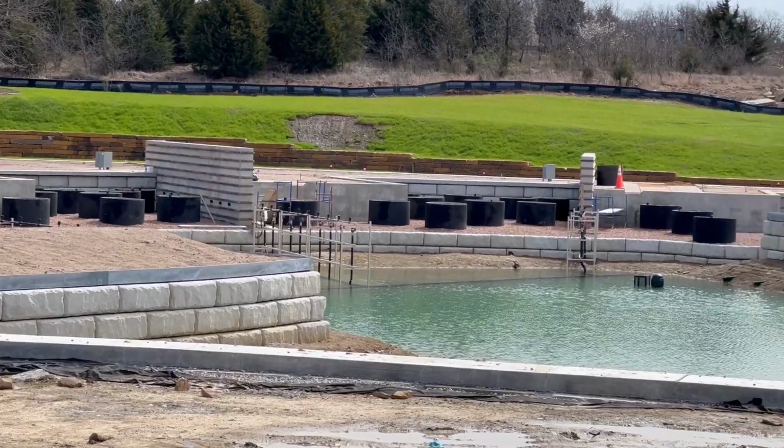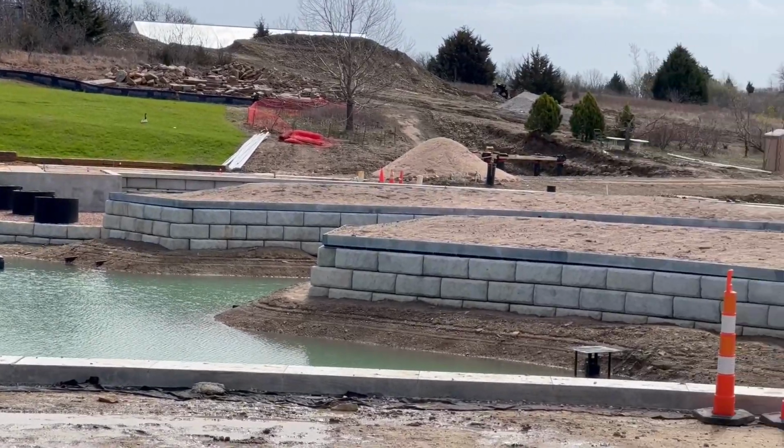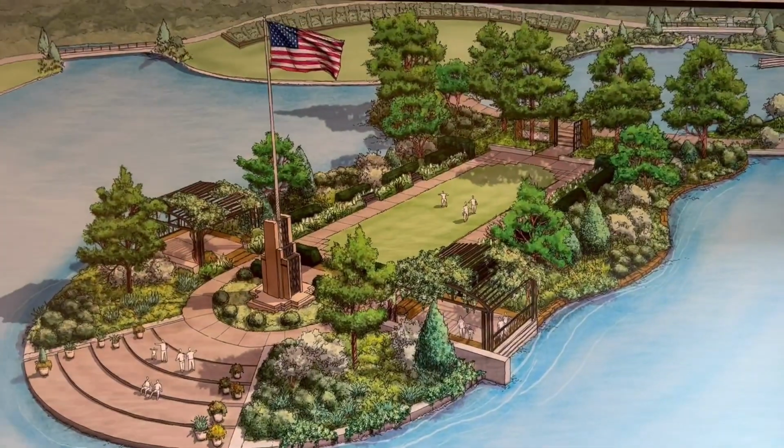Over there on the other side of the Botanic Garden, they're doing construction. So when that's complete, this garden will be even better. And that is the Tulsa Botanic Garden.